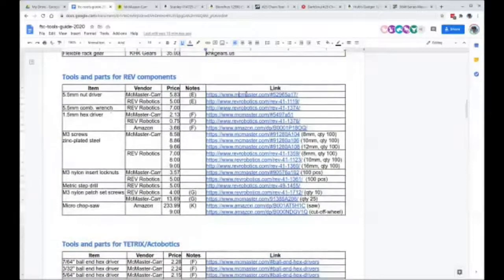So if you're in the Rev build environment, you need M3 screws, and typically you want to get zinc plated steel. We've gotten stainless steel screws in the past, and we've had them snap. Whether that was we got a defective batch or something like that, the zinc plated steel have been the strongest ones for us to use. And you can get them from McMaster Carr. That was useful for us for a long time because they had the lengths that we couldn't get from Rev. Rev this last year added a lot more lengths of M3 screws to their inventory and their online shop. So we'll probably buy them from Rev rather than McMaster Carr in the future. Same thing for lock nuts, same thing for a lot of different components that are available.